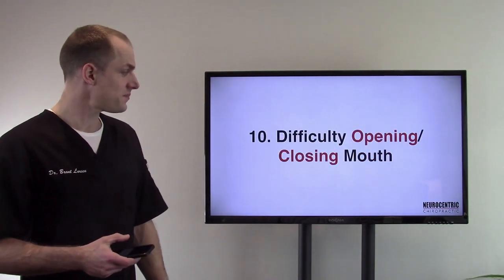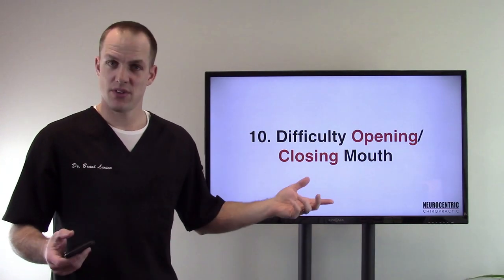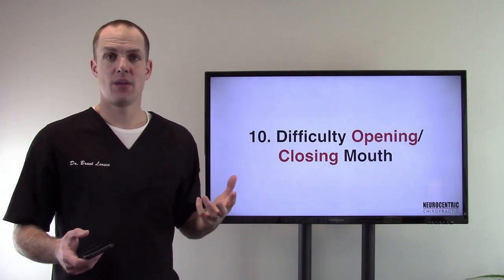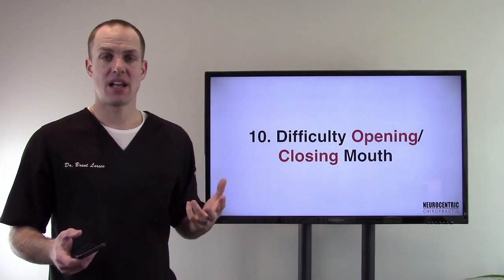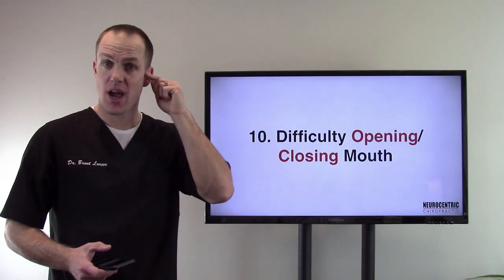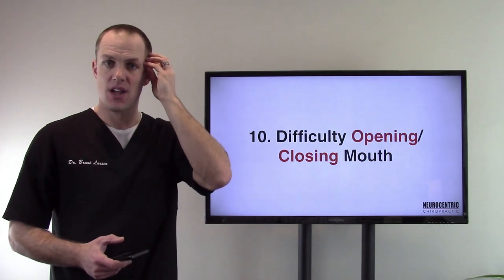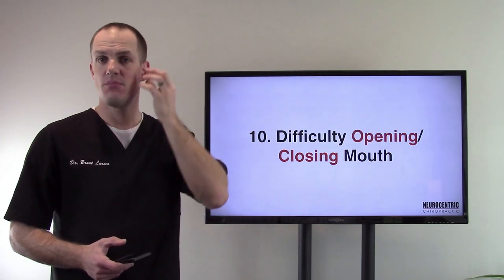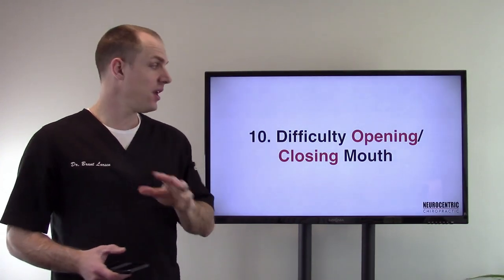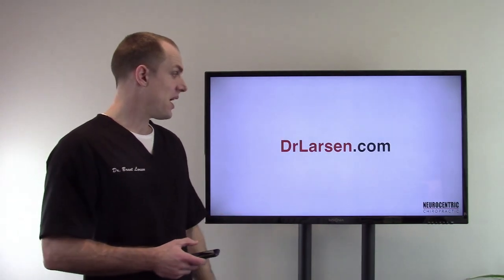And then number 10, difficulty opening or closing the mouth. Kind of self-explanatory as well. If you can't open your mouth wide and maybe it's stuck here, that's it. Obviously, considering the disc is trapped in that TMJ, there's other TMJ problems or some myofascial issues in the different muscles of the TMJ, for a different video, but difficulty opening and closing the mouth as well.